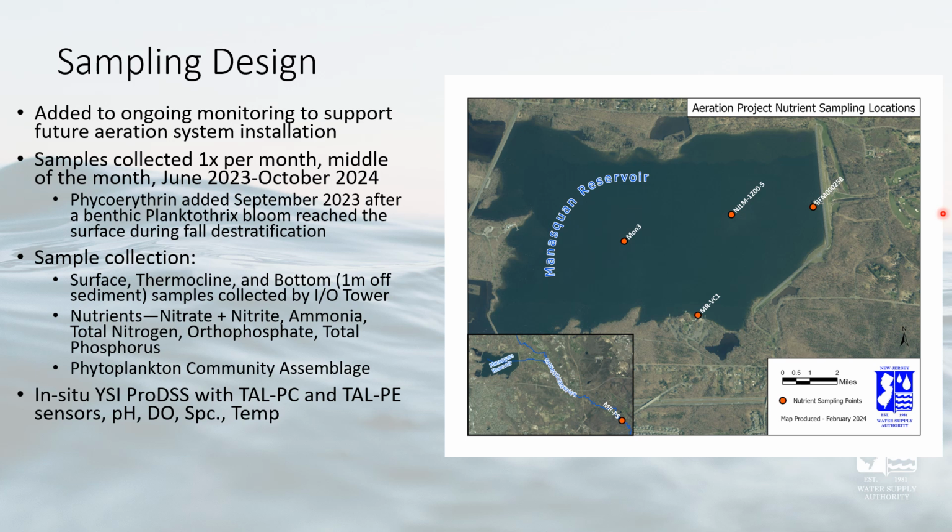Because of this, during destratified sampling dates in the winter, the thermocline samples were taken at the typical 4.5 meter depth. However, only at the IO tower sites, which is the red dot on the right here near the dam, have we also been collecting samples analyzed for phytoplankton assemblages. Here, the bottom sample was typically 10 to 11 meters deep, about 1 meter off the bottom sediment, depending upon the level of reservoir fill.